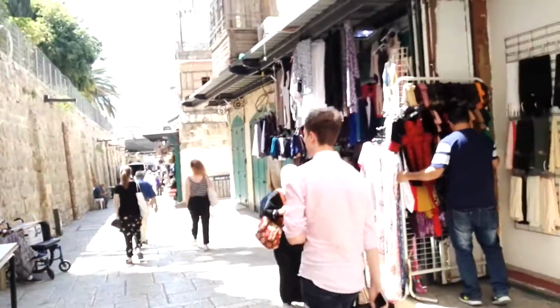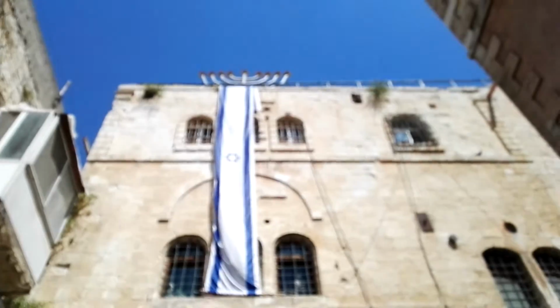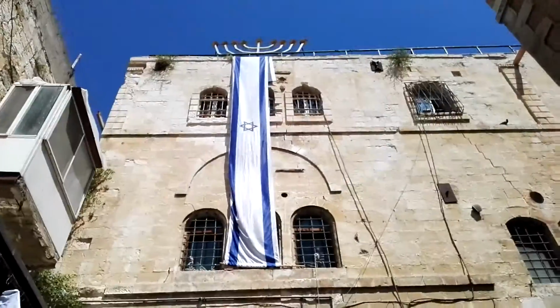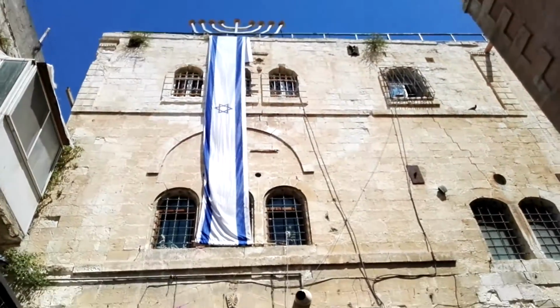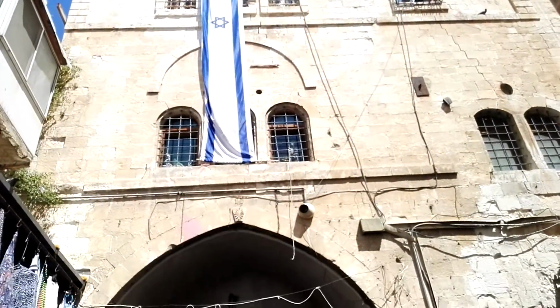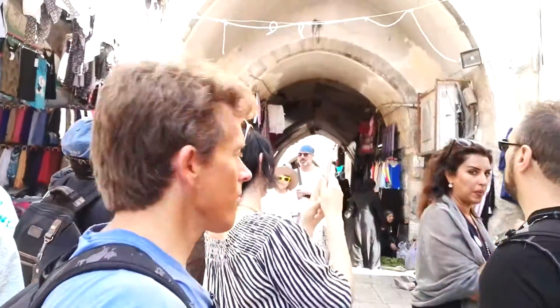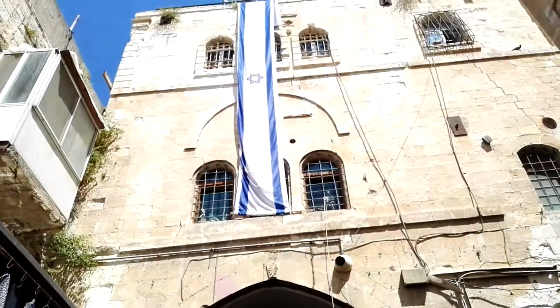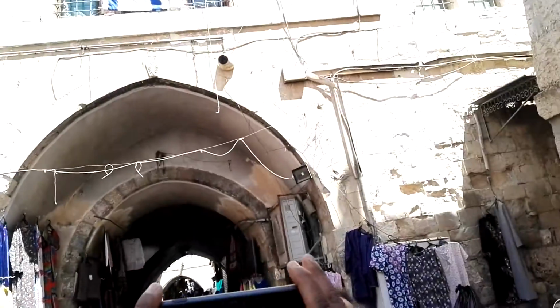All right, let's stop here for just a minute until we see everyone. But let's look above. This is the Muslim Quarter. And what you see here is the Israeli flag and a menorah, which is a symbol for the Jewish temple. Let's make sure we are not blocking the path. Try not to block. People are walking here. Secondly, let's go to the time of Mark Twain when he visited Jerusalem. Anyway, just let me say Ramadan Kareem.